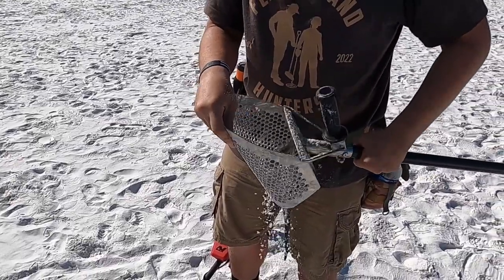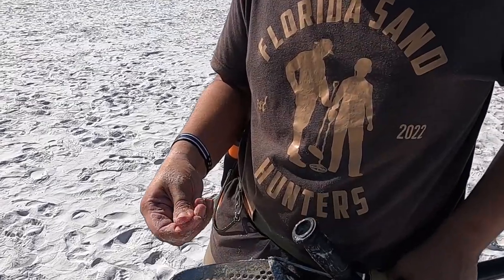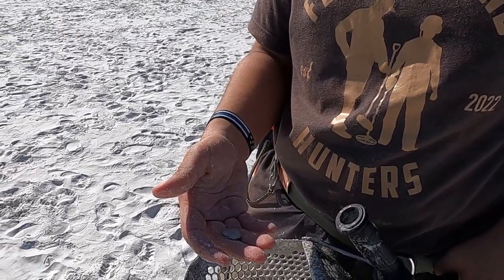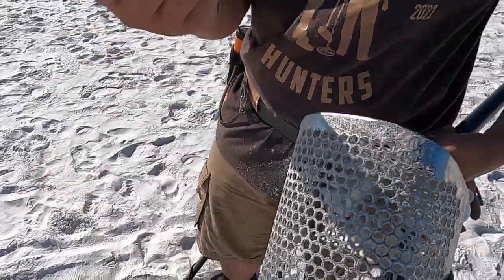Penny? Is it? Yeah. Let's see what we got. It's a penny. It is a penny. It's a crusty penny? Yeah. Oh, yeah. Look at that. Holding the sun so I can see. There you go. Good job, buddy. Yep. Good job.